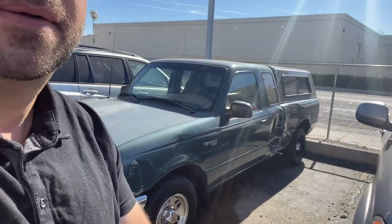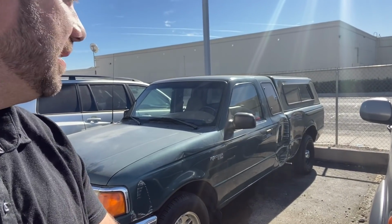We got this little Ranger we paid $650 for. It's got a huge dent. I gotta show you the dent. The dent's pretty epic. Sorry, I can't see in the reflection. So you see the dent there on the side. 650 bucks, runs and drives fine, AC blows cold, runs great. We're just gonna put this up for like a little $1,500 car.